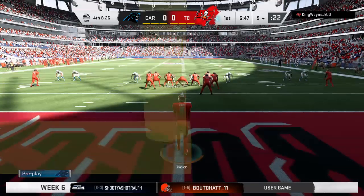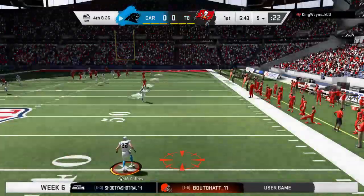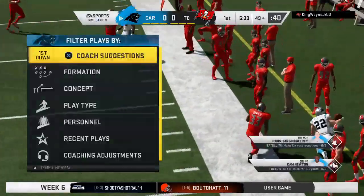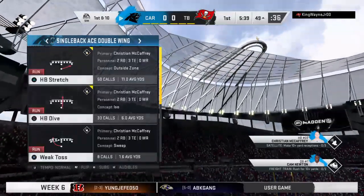Here's Bradley Pinion now, as his first punt will come from inside his own end zone. It's fielded at the 45. It's a 45-yard punt, 6 yards on the return. And the Panthers will take over in terrific field position.